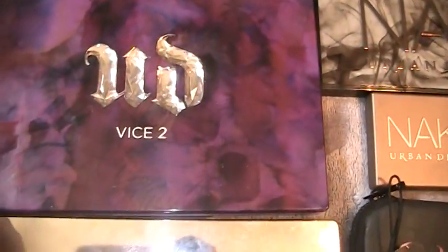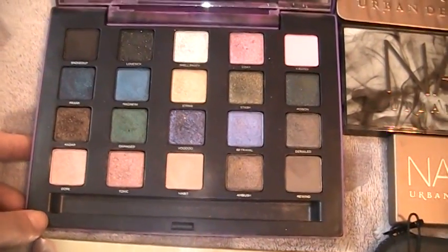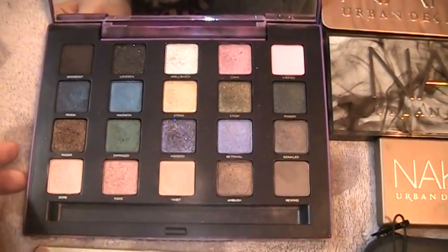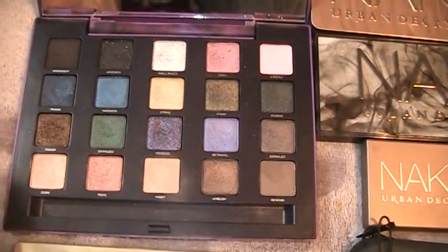And here is the Vice 2 palette. This one is the one I was considering getting rid of because I don't feel like I reach for it that much anymore. I want to do the same thing with this that I'm going to do with those little Nyx palettes. I want to play with this for about 2 weeks. At the end of the 2 weeks, officially decide if I'm going to keep this or get rid of it.